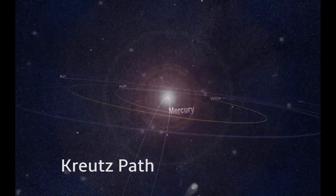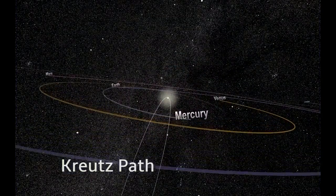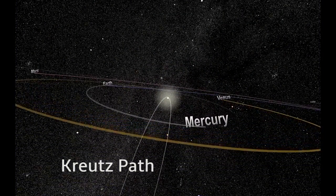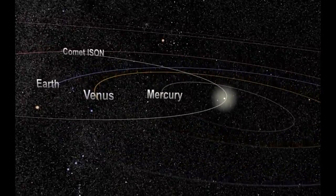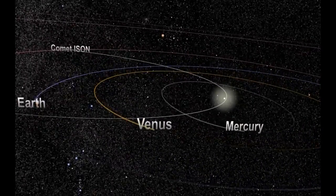In the late 1800s, Heinrich Kreutz observed that a few recent comets traveling near the Sun appeared to follow the same orbit. On this Kreutz sun-grazer path, as we've come to call it, it takes the comet several hundred years to complete one loop around the Sun. While there are other orbits of sun-grazers, Kreutz comets are the most common.